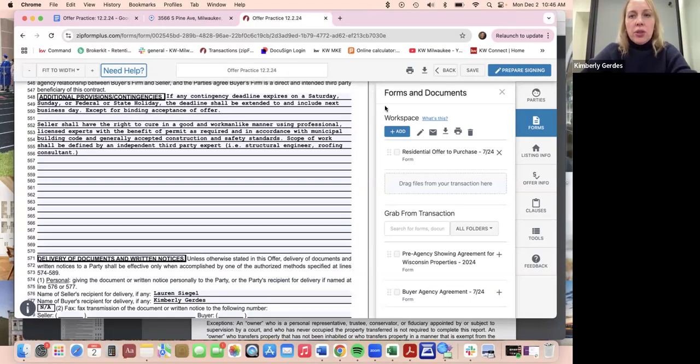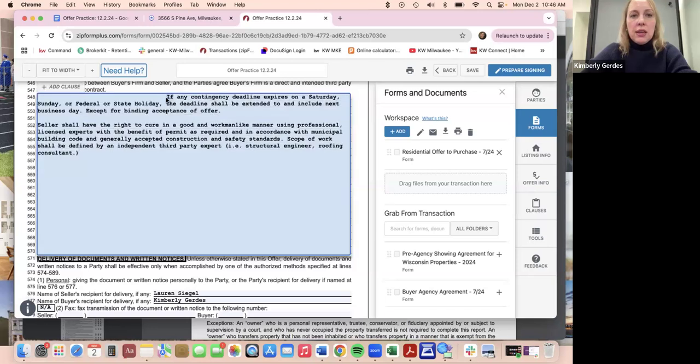Additional provisions. There is a section within Zip Forms where you can add additional language and clauses. Some of these might already be included in your Zip Forms. For example, this section here: if any contingency deadline expires on a Saturday, Sunday, or federal or state holiday, the deadline's extended. The only time that doesn't happen is binding acceptance.